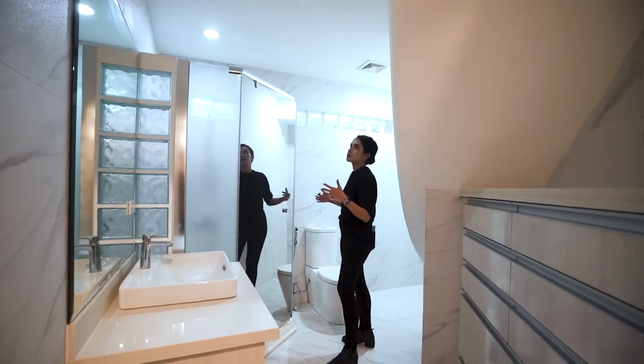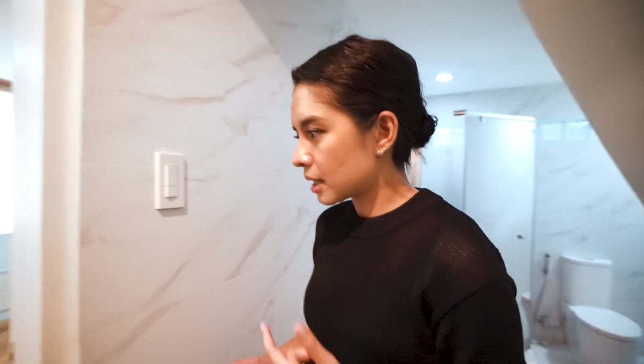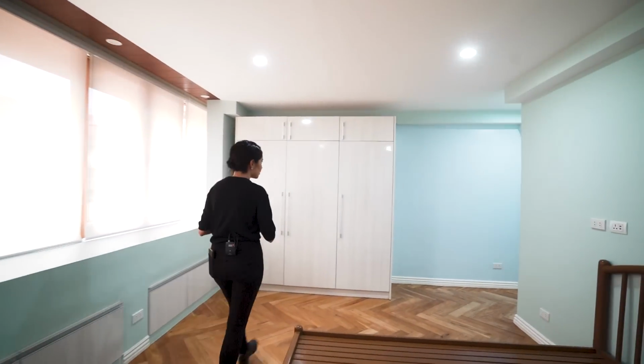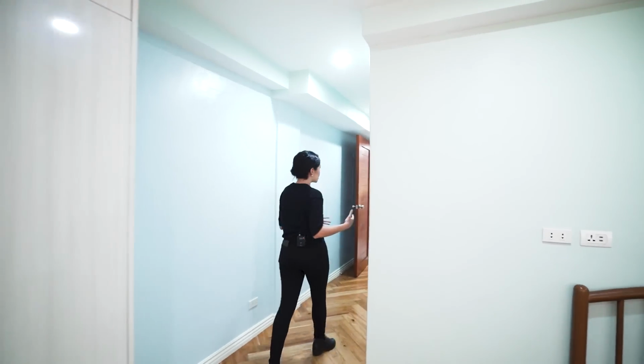So the shape in itself is also very unique because it's more of a form follows function type of house. And that's the reason why none of it looks boring, right? Like none of it looks plain. All of it is very varied, almost unpredictable.